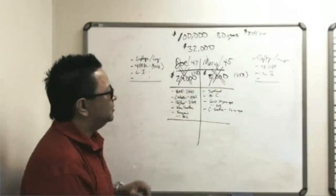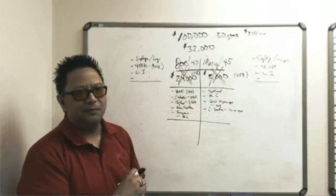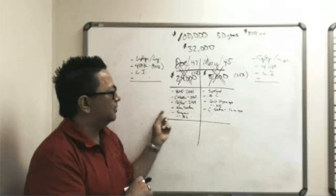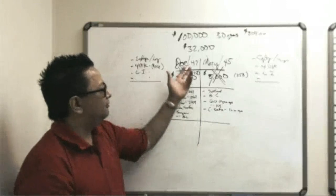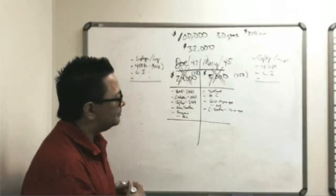Okay? So once I get this figured out, then I know what to do. I know what product I can cover with them because I know I can do simplified issue term with both of them because there's medications and so on. They're both non-smokers. 47, 45. Awesome. So I kind of got the lowdown.